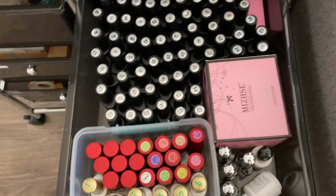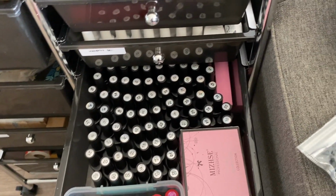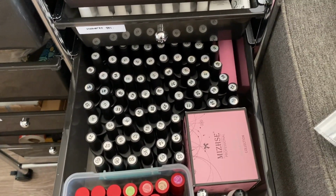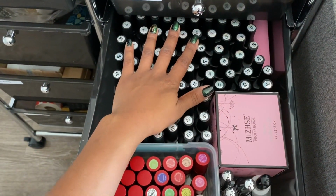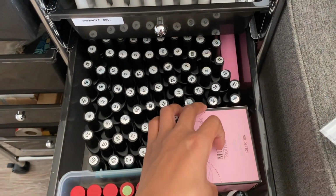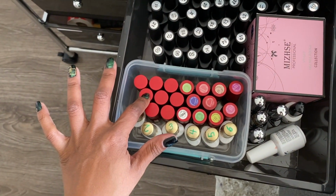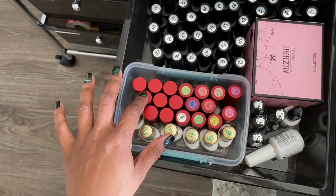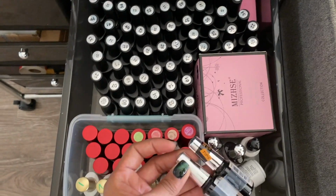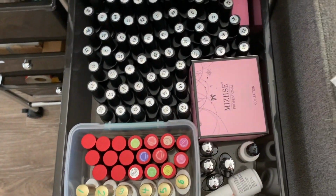Here's the start of all my polishes. Somebody asked where I store my polishes. I don't put them on display. Everything is hidden in here, and I just keep my swatches on display. So here I have the 80-piece set from Coselia, and then I have the green polishes that I showed you guys in my last video. And I also keep my Savvyland polishes here, as well as my Born Pretty nudes here. I have extra top and base coats in here.